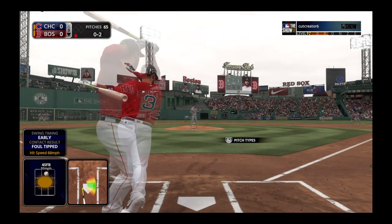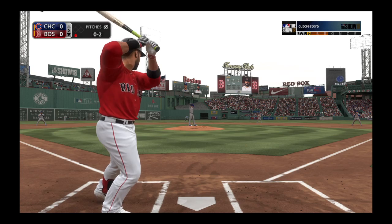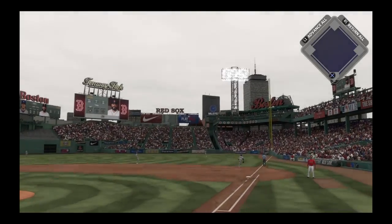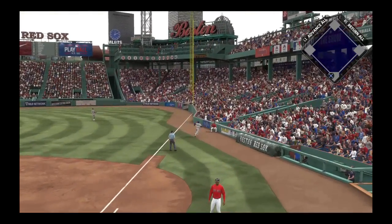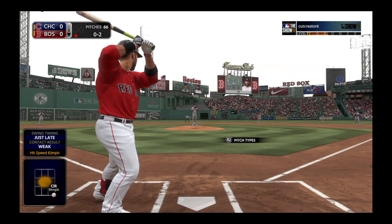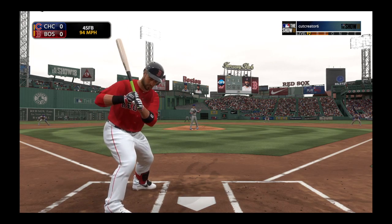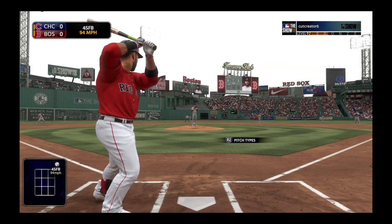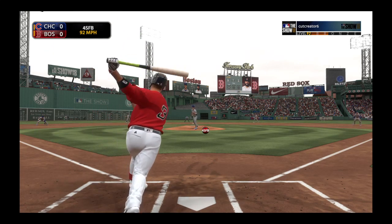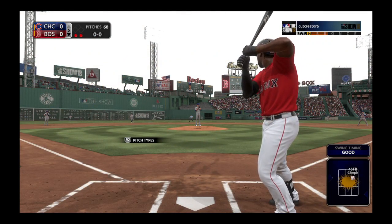And he fouls this one off. Popped him up. Rizzo in foul ground, and that's going to land foul. One out, nobody on. 1-2 to the Red Sox catcher. Oh, fastball swung on and missed, and for the second time today, he's gone on strikes.